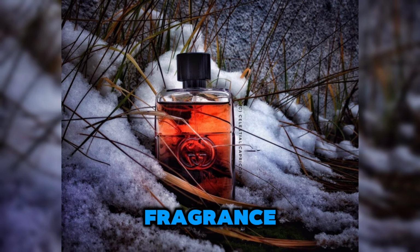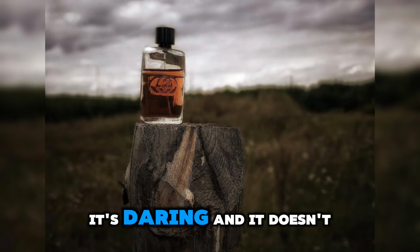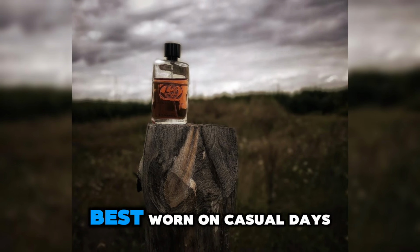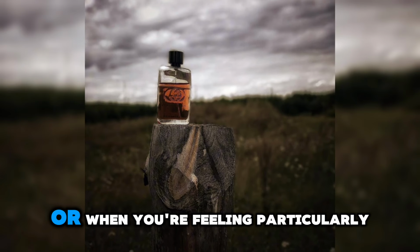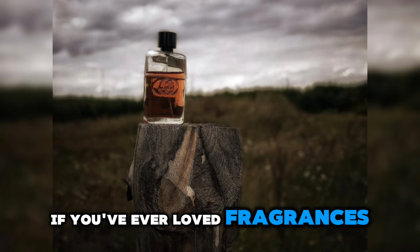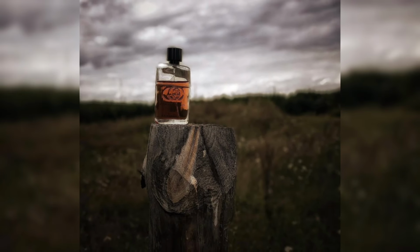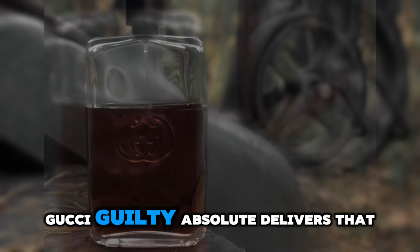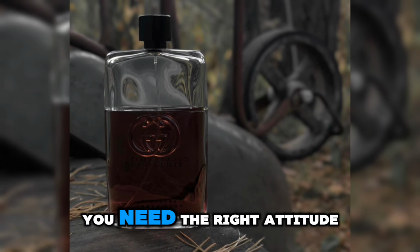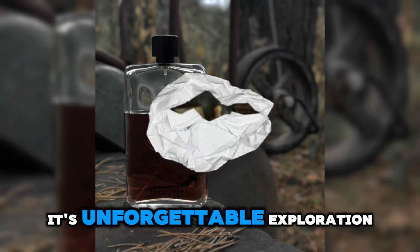This is the kind of fragrance your grandfather might have worn if he was incredibly cool. It's rugged, it's daring, and it doesn't care if you like it or not. Fall and winter are its playground. Best worn on casual days, or when you're feeling particularly confident. If you've ever loved fragrances like Dior Leather Oud or other ultra-masculine leather bombs, but balked at the price, Gucci Guilty Absolu delivers that same savage energy. Just know this, you need the right attitude to pull this off. But when you do, it's unforgettable.